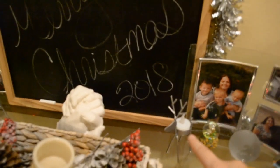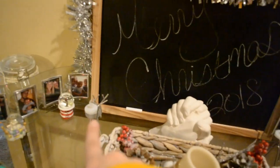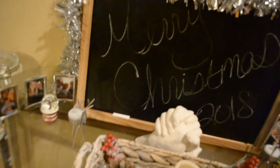And then these things right here, they're little reindeer I got at AC Moore. They were $5.99, and they're just so cute. And the candle lights up, which I'll do right now. And then I made this. Okay, that's a nice thing. Let me just turn this on here. So I made this, and I'm so proud of how it turned out.